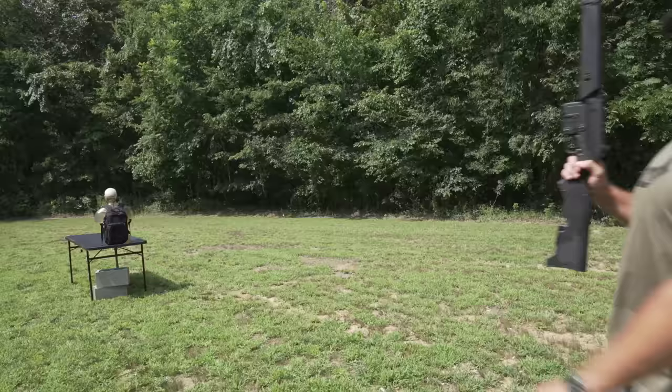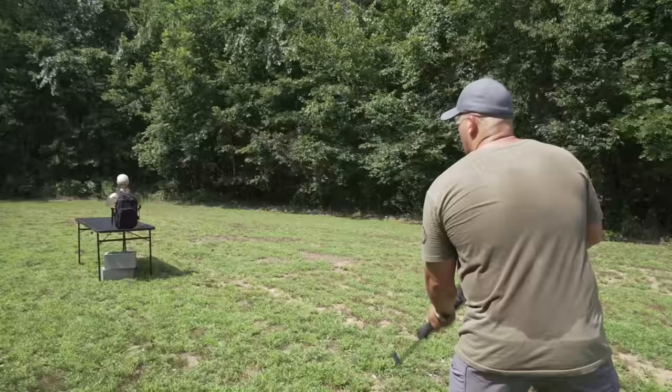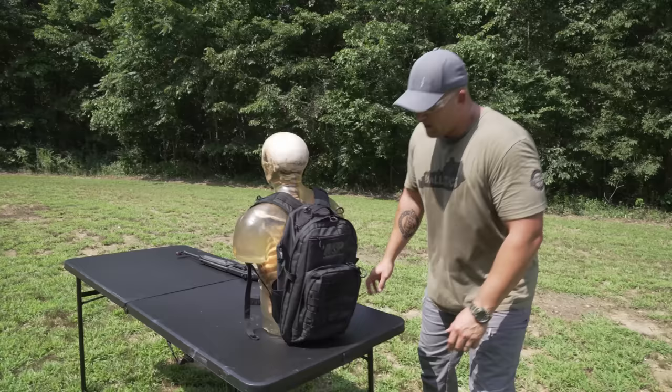The first rifle we're gonna use is a .223. This is a Kel-Tec SU-16, and I'm loaded up with some Underwood ammo, 62 grain controlled chaos .223. All right, here we go, first shot. Okay, it looks like we hit right here. Let's open this up.